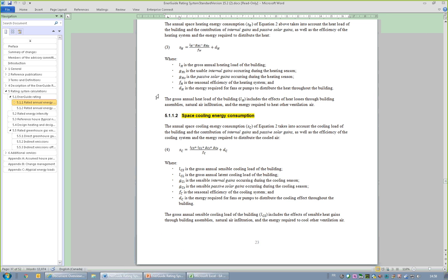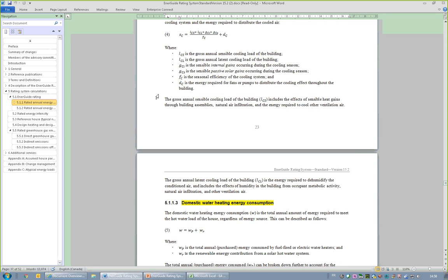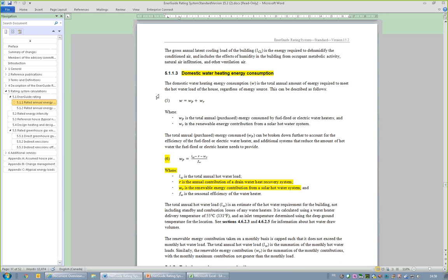A new feature in the domestic hot water calculation, as can be seen in Equation 6, is that drain water heat recovery units are now modeled rather than treated as an energy credit. Note too that contributions from solar hot water systems are subtracted from the total energy demand before the equipment efficiency is factored in and then added back to the estimated annual requirements. This allows the renewable contribution to be subtracted from the rated annual energy consumption and to be clearly displayed on the label.